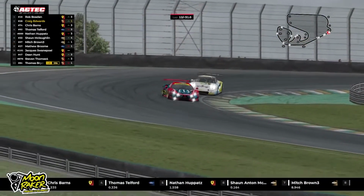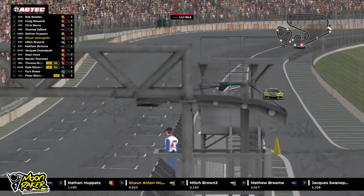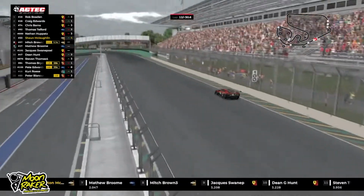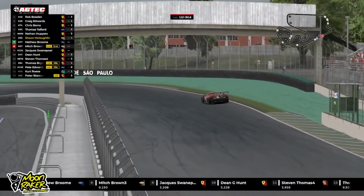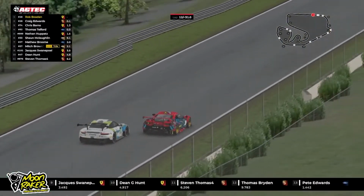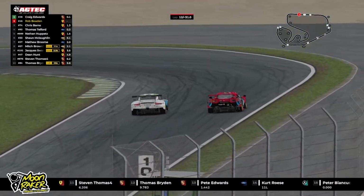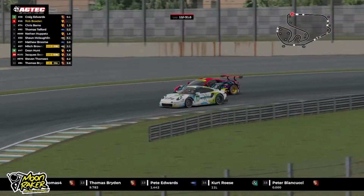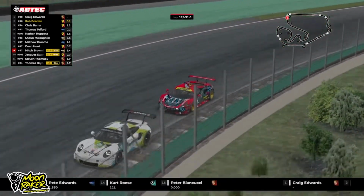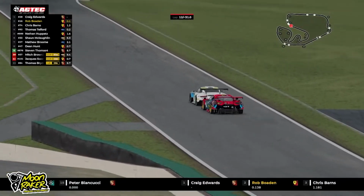Like Sean has made a move on Mitch. Mitch has gone into the pit lane. Like he might be just trying to possibly use his fast repair there. It looks like Craig goes into P1, playing the same move on Rob again. This time he makes it stick, but Rob's not having that.